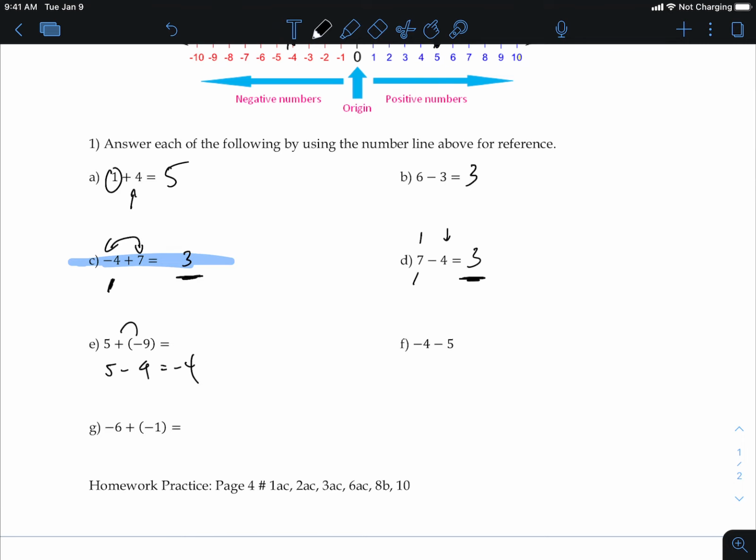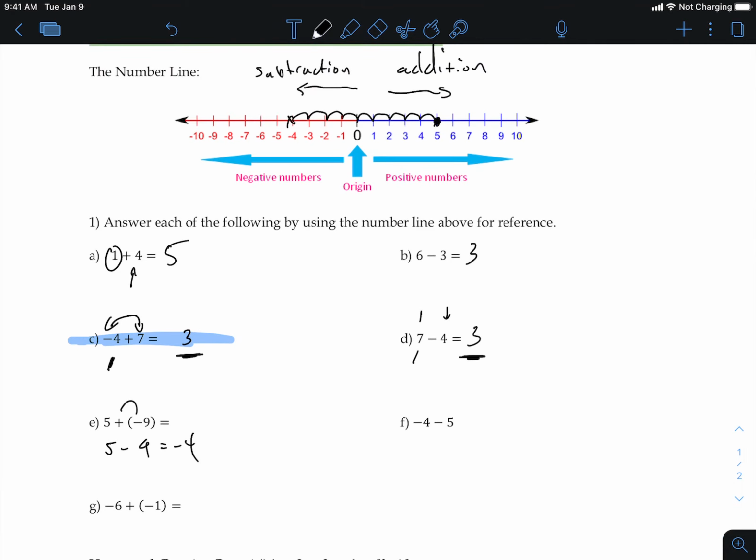I might add one more to the end of this, because I didn't have it here. Negative 4 minus 5. You can see these are all pretty similar, right? You guys are getting the idea. Start at negative 4, go left 5. 1, 2, 3, 4, 5. Okay? And now we have the same thing that we just finished seeing above.